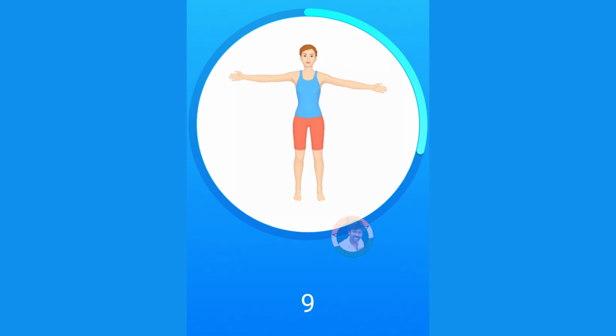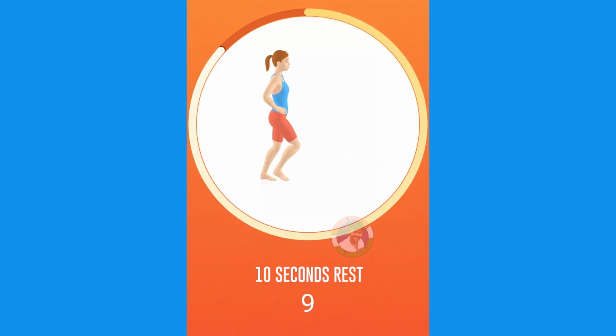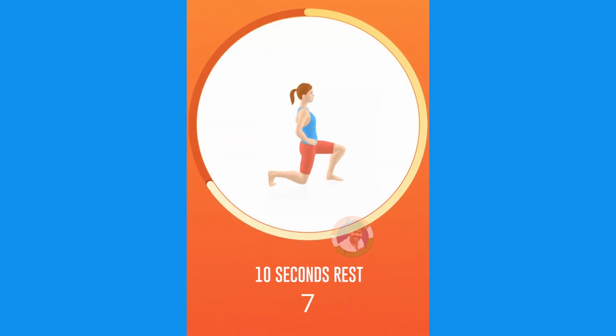Ten seconds to go. Three, two, one. Next up, lunges.